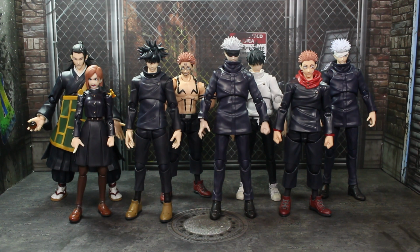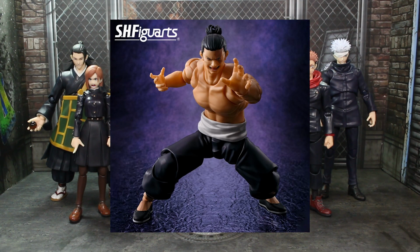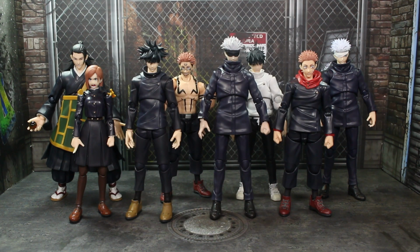So, fingers crossed. And I know that they have teased a Todo figure, but we don't know when that's coming out yet. One figure I hope we really get in the future is Maki, Zen, and Nanami. Those are some of my favorite characters in the whole series that we haven't had S.H.Figuarts figures for. So I want them all for the series. I don't think it's going to happen with some characters, but hopefully others that I really like will get some figures soon.